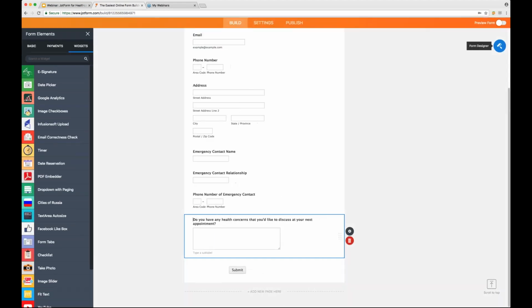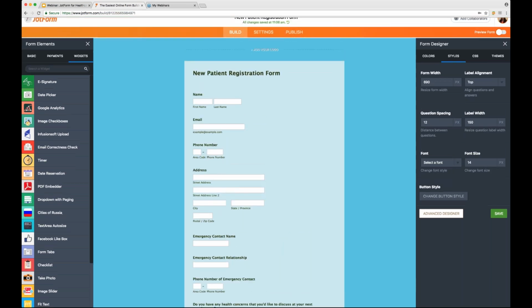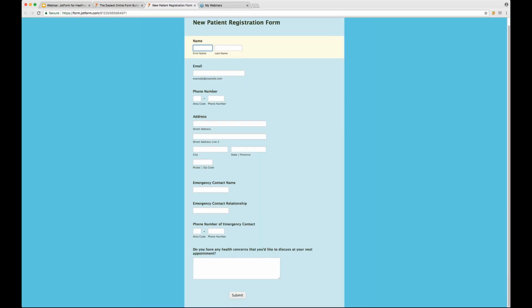So now let's check out designing a form. On the top right corner of your screen, you'll see the form designer. You can click on all the different colors, fonts, styles. You can even upload custom images and more. Let's publish this form and see what it looks like. And this form is live and ready to collect information.